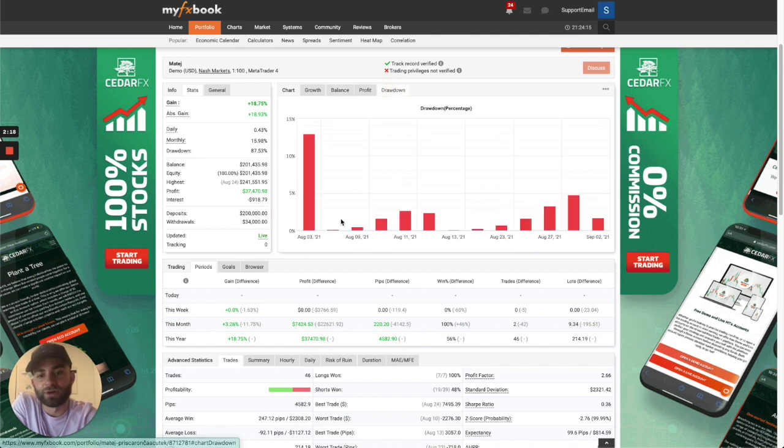If we come to drawdown, we can see here there was an error. In our internal system, we calculated 13% drawdown, but he stayed pretty good. He stayed below the drawdown each and every day. And one of the things that we were seeing is people that draw down more than 3% in any given day, they will be more prone to actually lose the account, because it shows that they're over leveraging and whatnot.